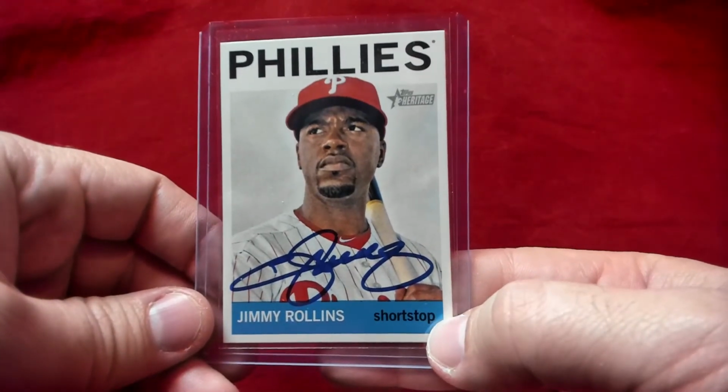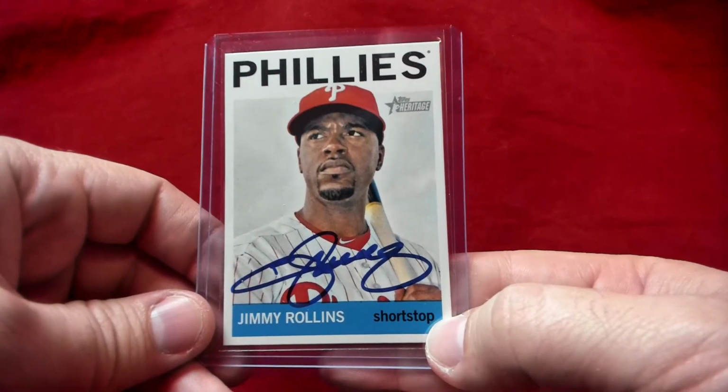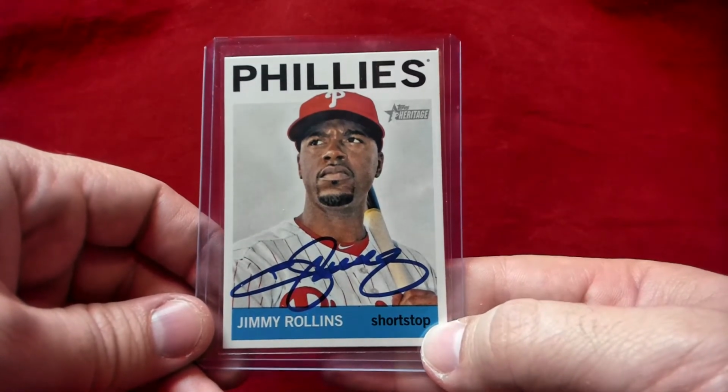And then finally, love this pickup. I actually missed out on this one. Someone else had agreed to purchase it, but they didn't pay. And after 48 hours, the guy's like, hey, do you want this? And I said, heck yes. Jimmy Rollins. Look at that sucker. Beautiful auto in blue. Awesome looking card.